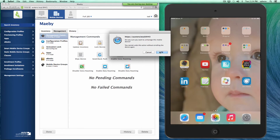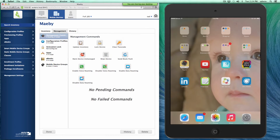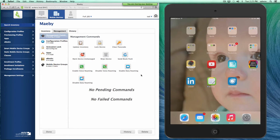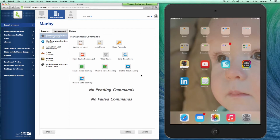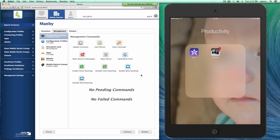What this is going to do is say, hey, this is no longer a device that's within our inventory. And what we'll see is it's going to send the command, the apps are going to disappear, the self-service itself went away, and all that corporate data, that access to the data, is gone. You can see Box is gone, Okta's gone, and Sketch is also gone. And so it secures that data from end to end and lets that user use the things that they're comfortable and familiar with.